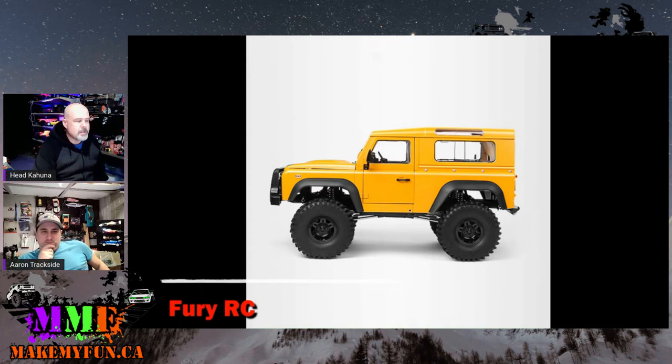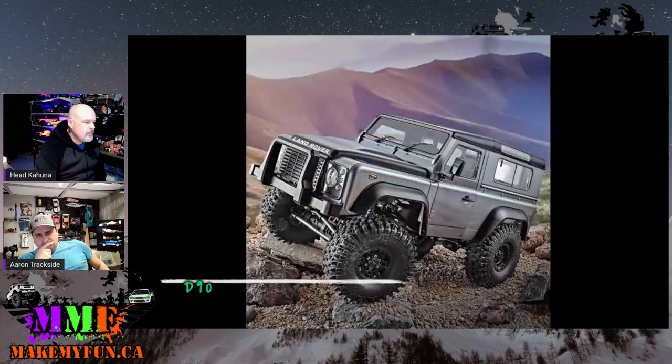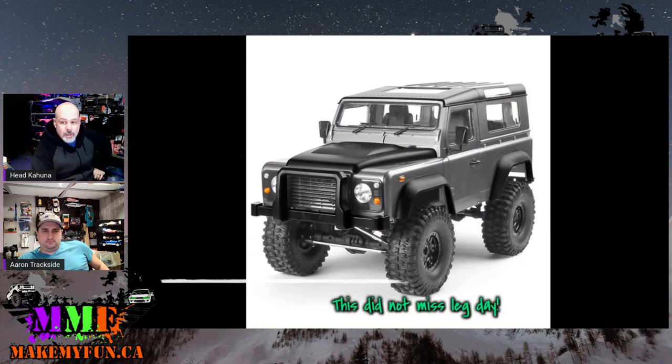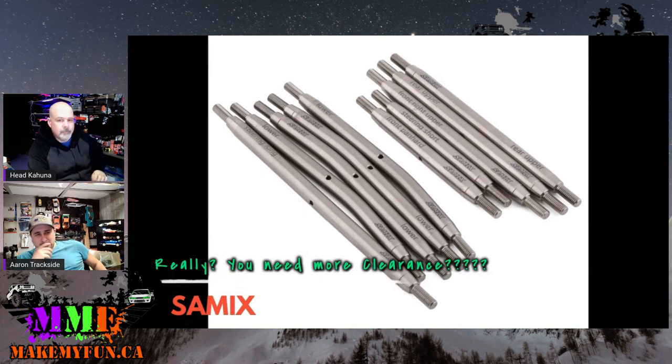This has a 3-speed transmission, LED lighting, metal gear, 540 motor. Comes in two colors, this yellow and a gunmetal. Full metal drive shafts and CVDs, full bearings, scale interior, and it comes fully assembled and ready to drive. Now, if you guys notice, the wheels and the tires on this are quite large. Yeah, they are. Compared to other companies that also make the D90, where they seem to be really, really tiny.